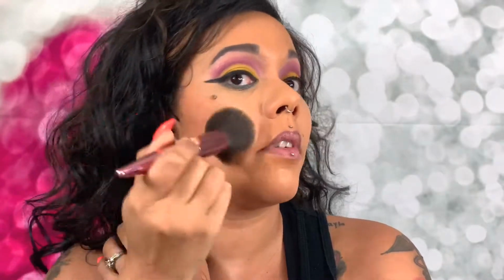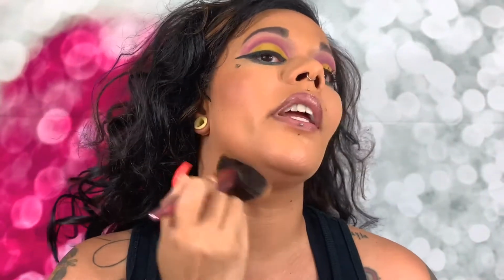bronzer in Cocoa Naughty. I know it looks super dark, but it's not, and it's so pretty. It just glides on like butter, baby. I've not been disappointed by any of her makeup yet.